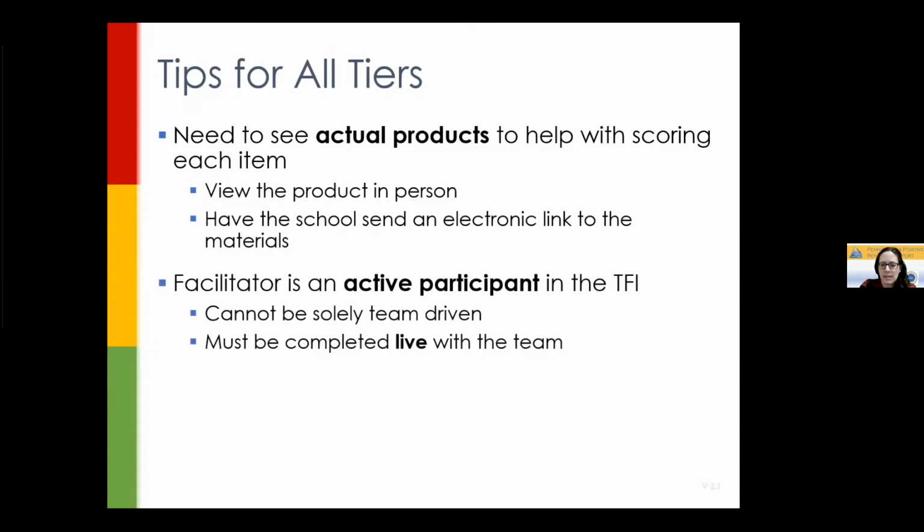You as a facilitator must be an active participant in the TFI. It's not just a team-driven process. You are there as an active member of that team. You must complete the TFI live with the team and ask questions, answer questions. Again, use actual products to question teams when necessary.